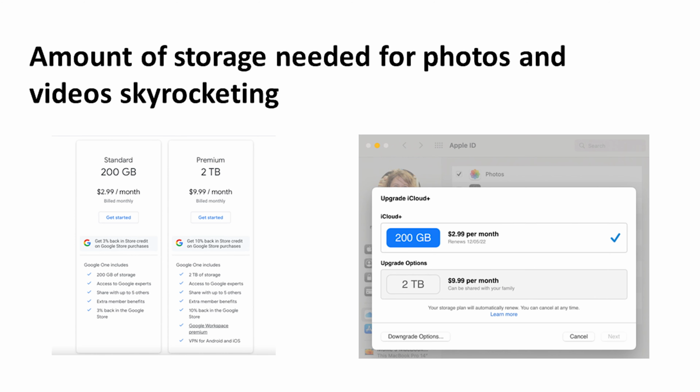People no longer just need like the 5 gigabyte plan, and even the 200 gigabyte plan is not big enough for a lot of my clients. That means a subscription to Google or to iCloud goes from $2.99 a month to $9.99 a month. So this trend in taking more pictures and not deleting it is worrisome to me.